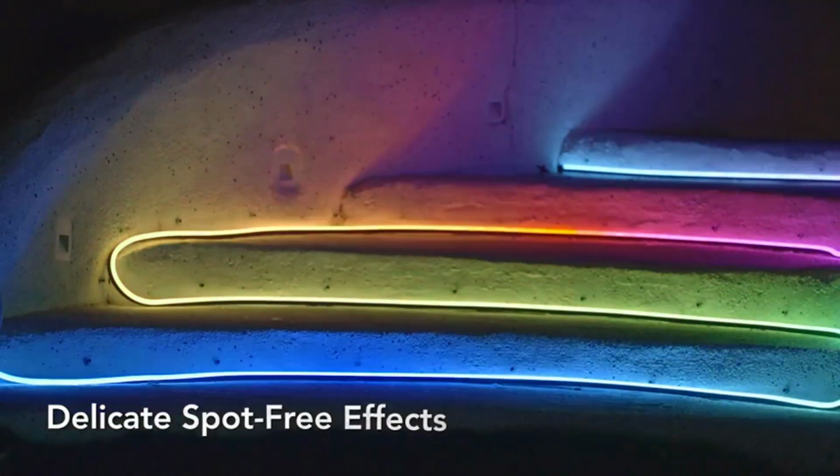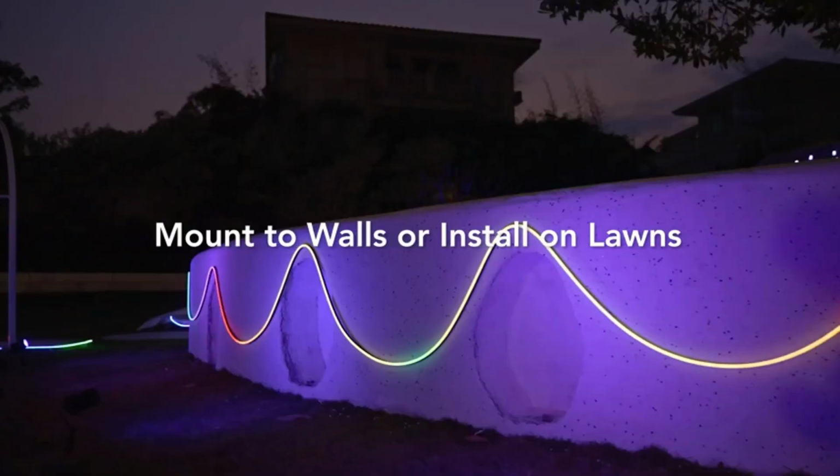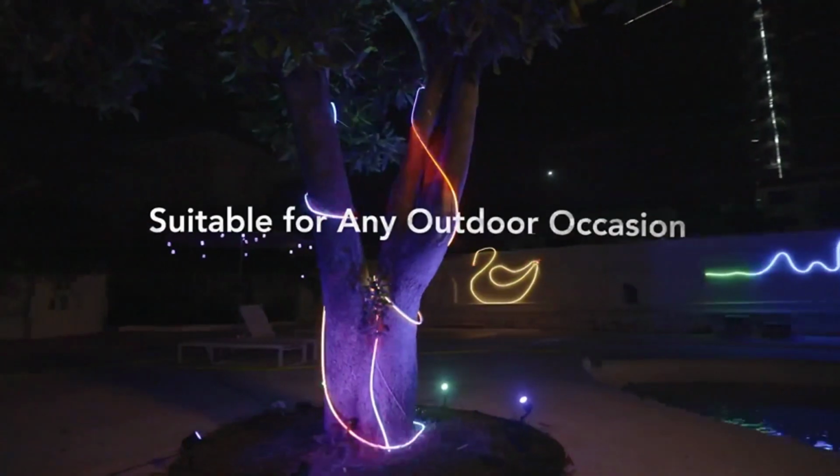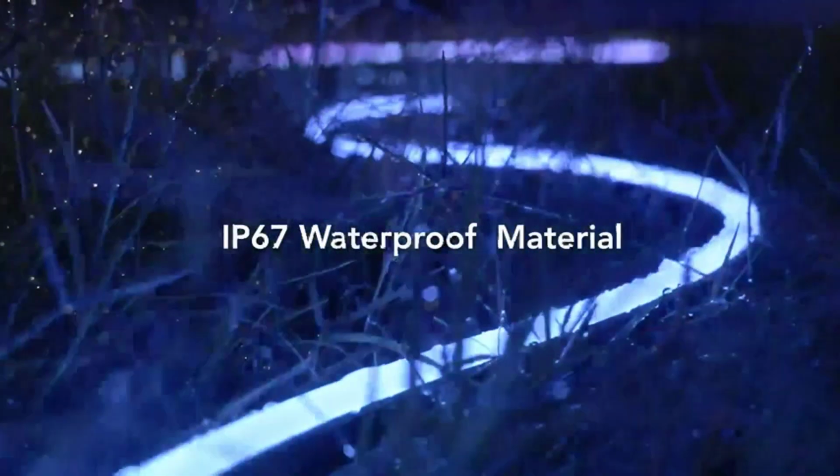Smart voice control: manage your outdoor rope lights with simple voice commands via Alexa, Google Assistant, and Govee Home app. Enjoy access to more features such as timer and DIY, helping you create a vibrant garden decor.